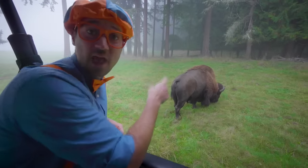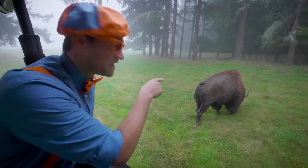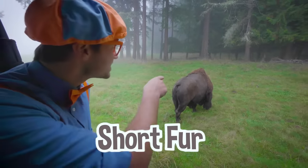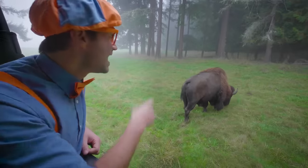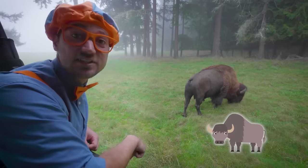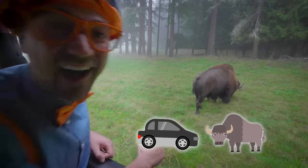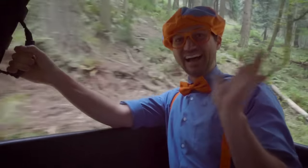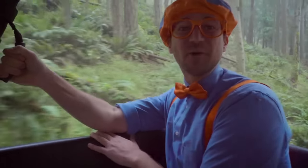Whoa, check it out. This is a bison. Whoa. And do you see how it has some fur on the side? Yeah, some really short fur and some long fur. And that long fur is called a cape. Yeah, that means this bison is a boy. Whoa, this bison is so big, it weighs the size of a small car. Whoa, this is so much fun at the Northwest Trek.